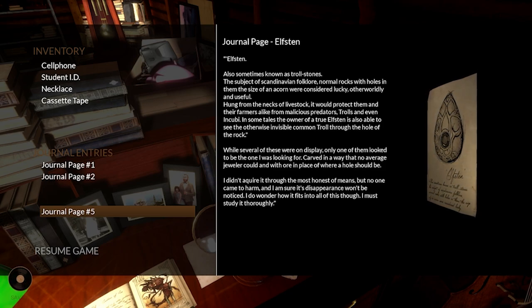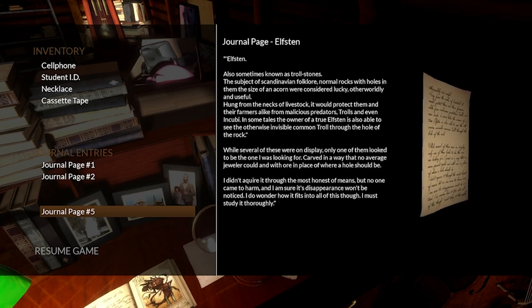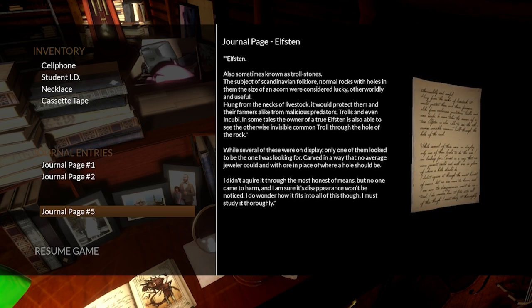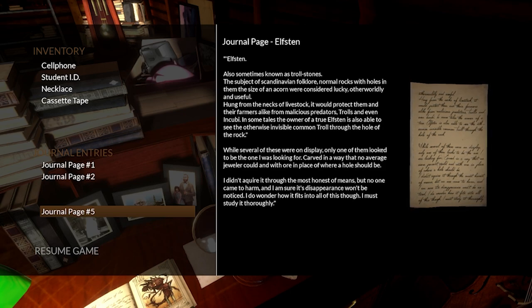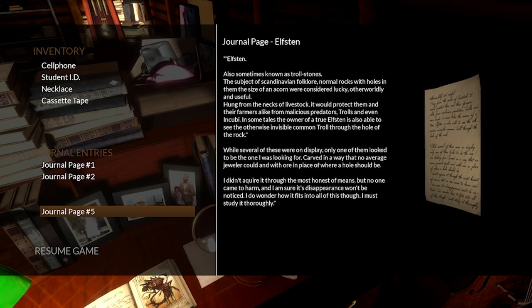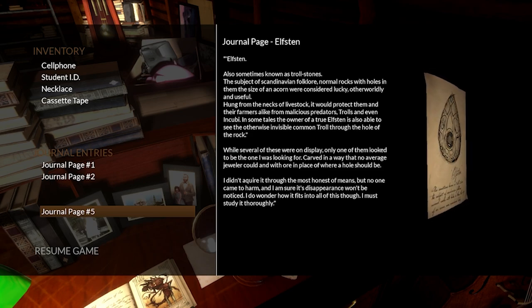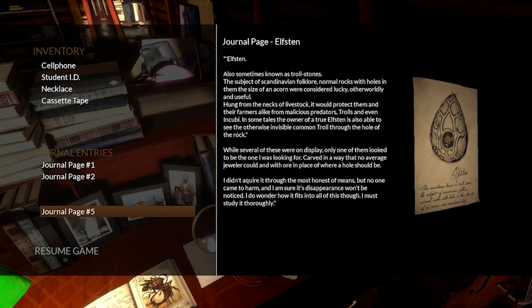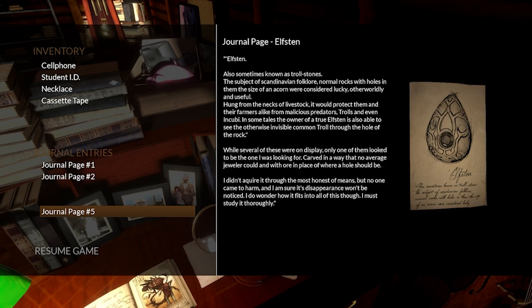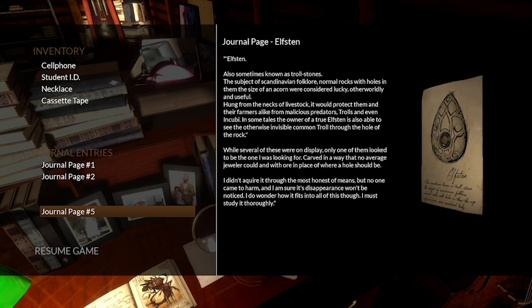Elfstein, also known as troll stones. The subject of Scandinavian folklore, normal rocks with holes in them the size of an acorn were considered lucky, otherworldly, and useful. Hung from the necks of livestock, they would protect them and their farmers alike from malicious predators, trolls, and even incubi. In some tales, the owner of a true elfstone is able to see the otherwise invisible common troll through the hole of the rock.